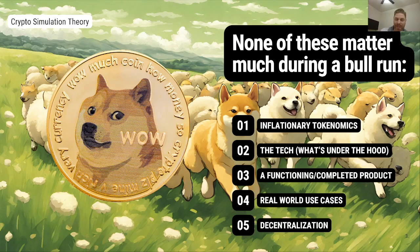Number five, decentralization. Again, this kind of goes along with the tech, but most of retail doesn't care about decentralization. Solana is a case in point. Solana was a heavily centralized blockchain that did remarkably well in the last mania phase, and is doing really well right now too, despite still being, albeit less centralized. It's less centralized than before, but still is pretty centralized, and they're still dealing with outage issues.